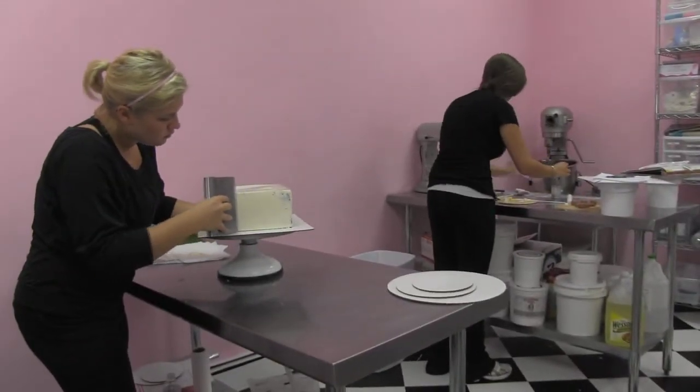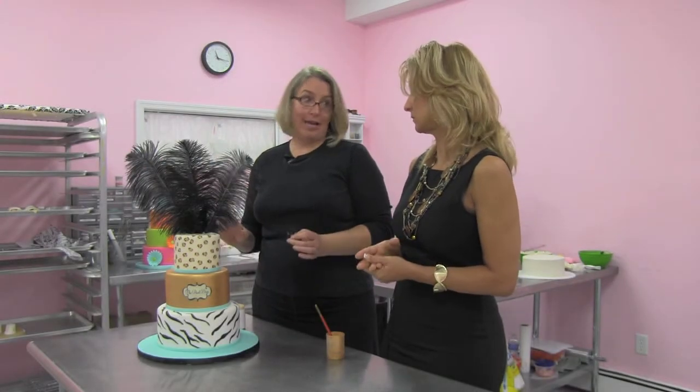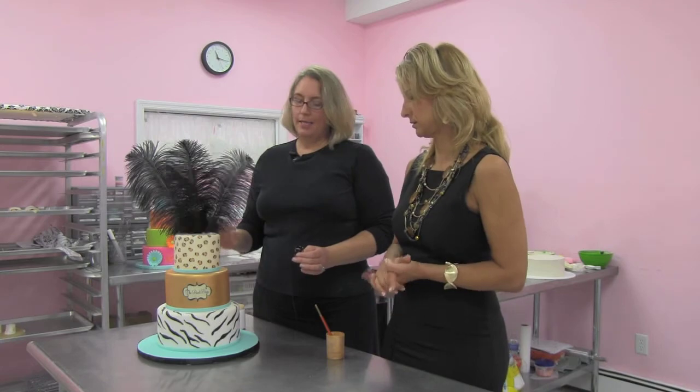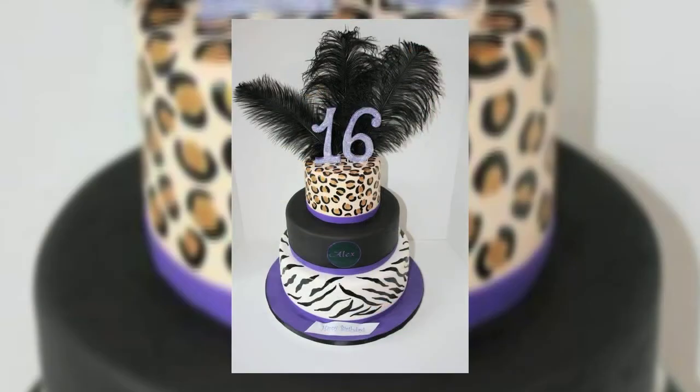And then we stack it. We put dowel rods in there to give it support. Internal support is very important, so the cake is very heavy when you put all this together. It would just collapse on itself if you didn't have that internal support. And then we start decorating. And this is the fun part. Yes, and also these feathers are not edible, but they're very popular with girls. They love them on their Sweet 16 cakes.